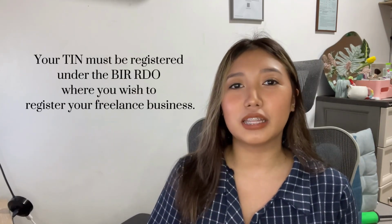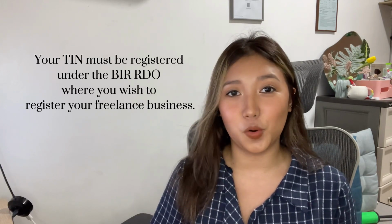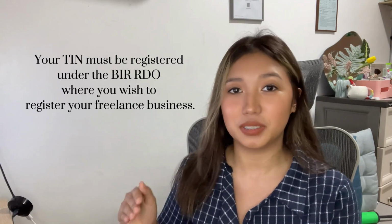Maraming nagkalat ngayon na nagpo-post na pwede kang magpakuha sa kanila ng PIN ID or tax identifier number mismo. Pero I suggest na magdiretso na lang kayo sa BIR kasi marami nang naka-experience na nag-proceed sila dun sa mga nag-aalok sa Facebook and then fake naman yung nakukuha nilang PIN or yung number na nakukuha nila. So I suggest magpunta na lang kayo directly sa BIR or online. Please take note that your PIN must be registered kung saang BIR RDO mo i-register yung freelance business mo.